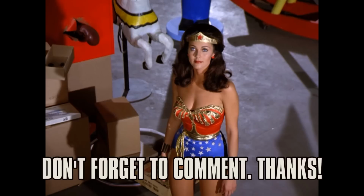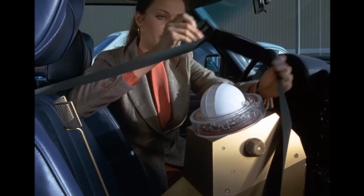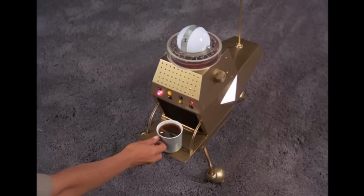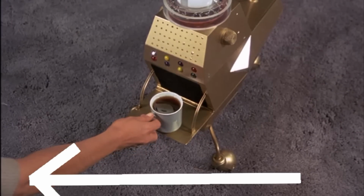And away we go. In the episode Irac is Missing, Diana puts a seatbelt on Rover the robot, and the shot changes and it's instantly gone. And then it's on again later. Diana bends down to pick up a coffee cup from Rover, but whose arm is that actually picking up the cup? Because whoever it is isn't wearing the same color of clothing.